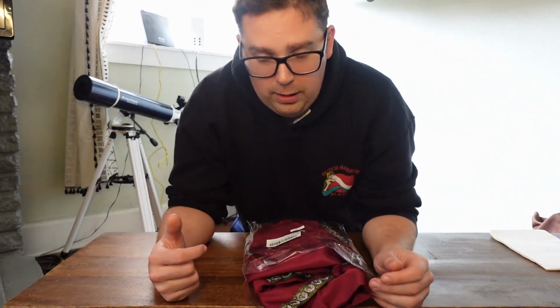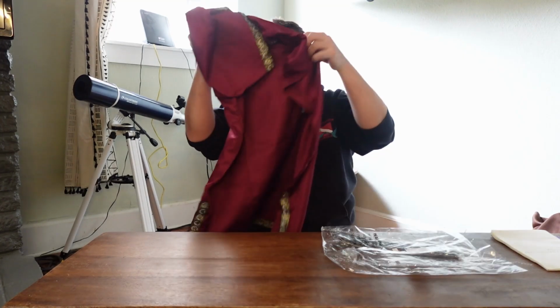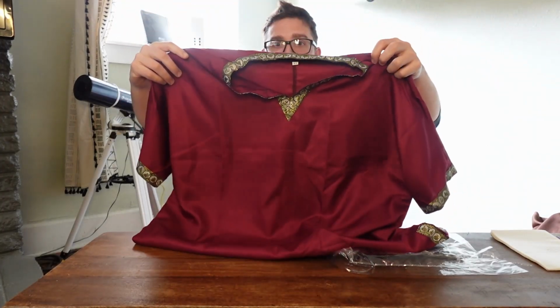Now, going through his links, maybe when the video was posted, everything was a lot cheaper, but it's gone up like a lot of things right now. But I decided to get something similar. I went with a red version of this tunic right here. It comes with a belt, but as you'll see in a bit, it's not a really good belt. I think it's a really common shirt you can find on Amazon if you're looking. It's just an embroidered shirt.